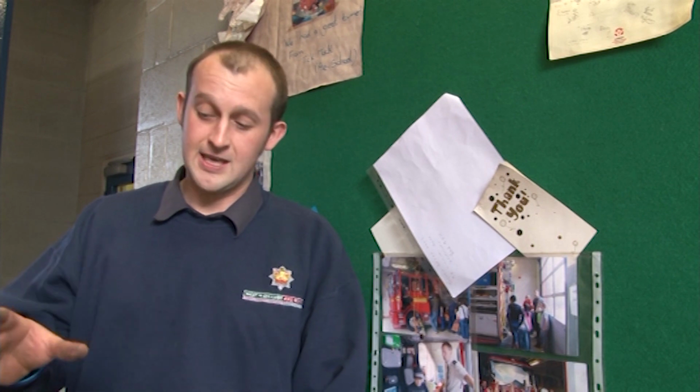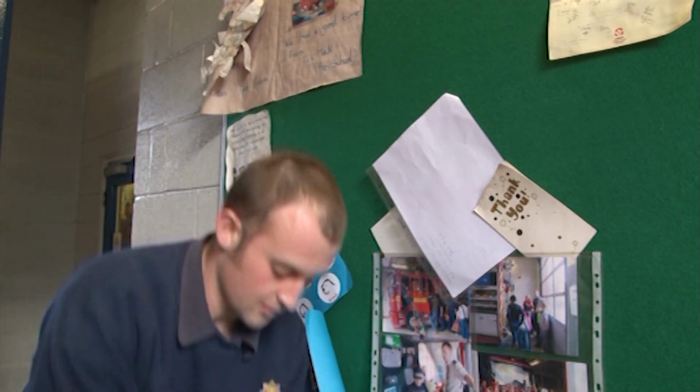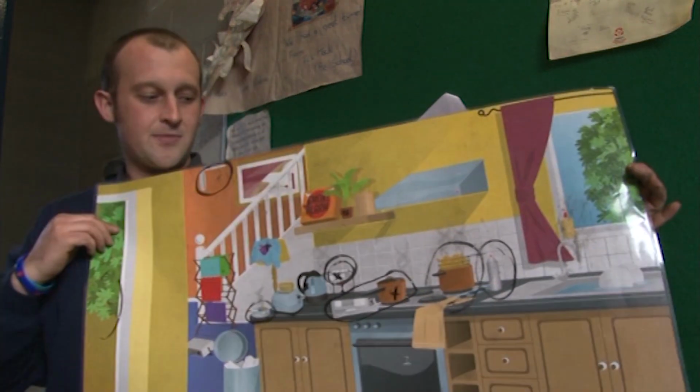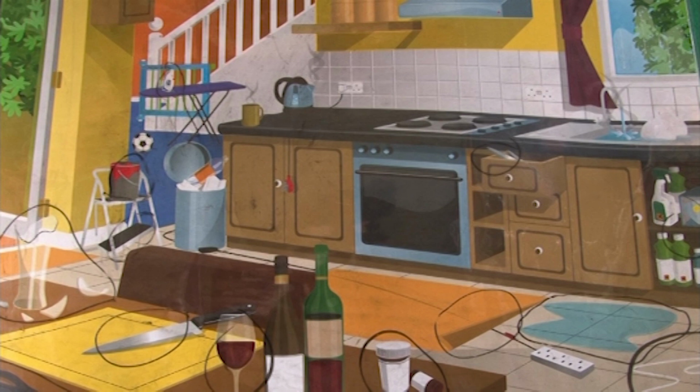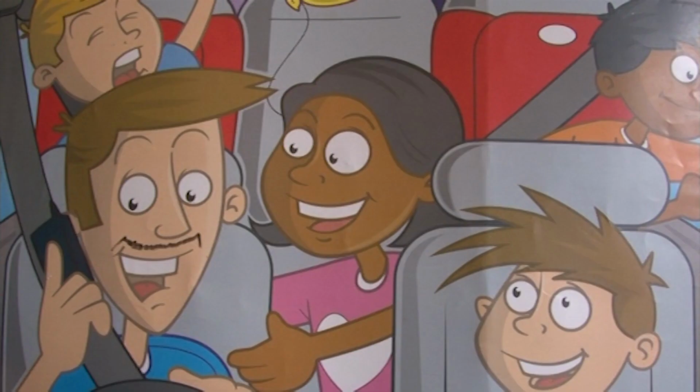As a watch and as the station, we have a set amount of schools to go and visit. We'll go and visit these and do a Sparks presentation for them, going out and seeing the children and explaining fire safety to them and what to do in the event of a fire: stop, drop and roll, and car safety as well. I'll just show you a few things. This is our Sparks pack we take with us, and it's full of informative stuff such as that. And then the kids have to go around and search out the possible dangerous occurrences in the house.